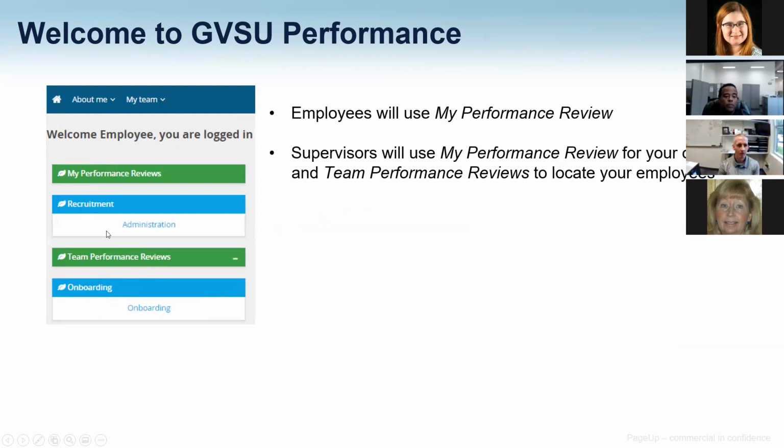You will notice you have a few other items here. But today we're going to focus on basically just the performance. You will share this screen, so both employees and supervisors will have access to the same screen. As you can see my note over here, it says that employees will use My Performance Review, supervisors will use My Performance Review, as well as Team Performance Reviews to see all of your specific direct reports. So it is kind of nice because you as a supervisor do not have to go any other place than right on this screen to not only be able to complete your own review, but to also complete your employees'.